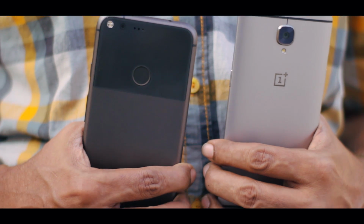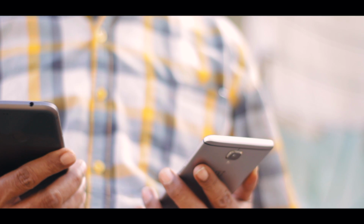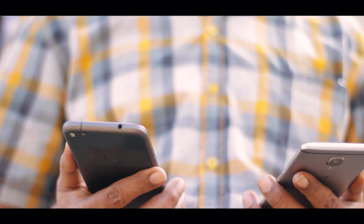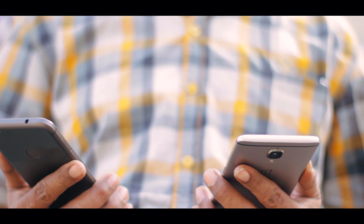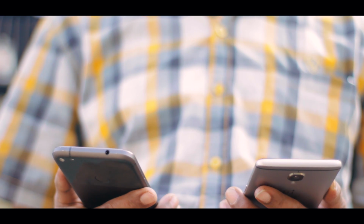This is my full comparison between the 28,000 rupee OnePlus 3 and the 67,000 rupee Pixel XL. Now I am aware that a newer and better version of the OnePlus 3, the OnePlus 3T, has come out, but I cannot get my hands on it at this point in time, and really everything I say about the OnePlus 3 also applies to the OnePlus 3T. So without wasting any more time, let's jump right into the video.